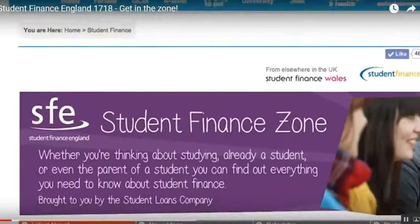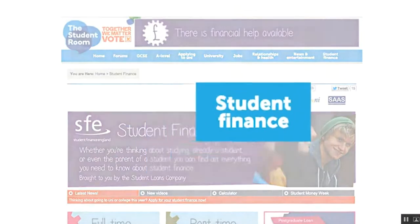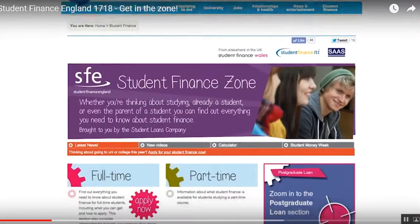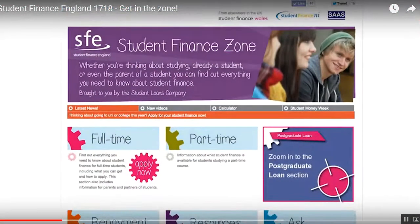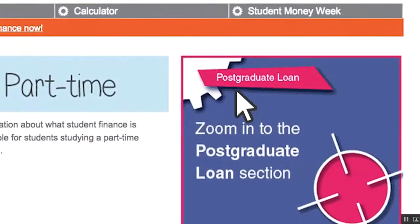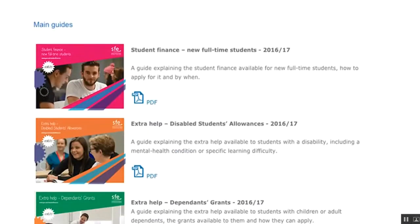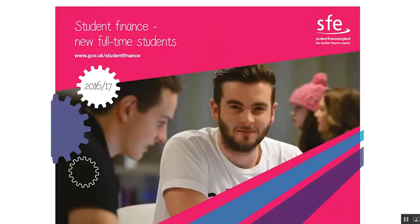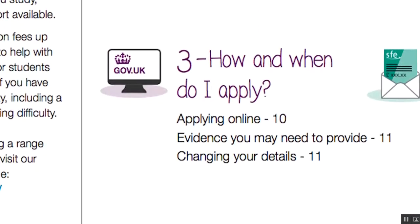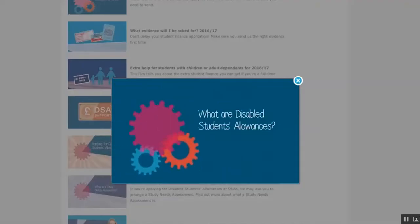Have you visited Student Finance England's official zone on the Student Room recently? The new and improved zone is a dedicated place for all things student finance, and it's now easier than ever to find what you need. Whether you're a full-time, part-time or postgraduate student, the Student Finance Zone has all the information and resources you need to help you understand the application process. There are step-by-step guides that walk you through what finance is available, how to apply, and when you'll repay, and films that answer the most frequently asked student finance questions.